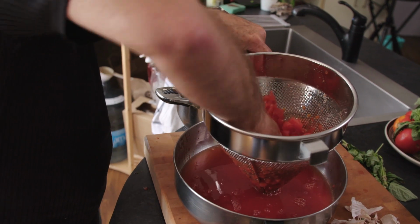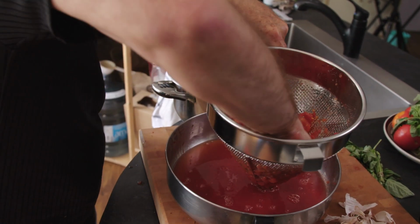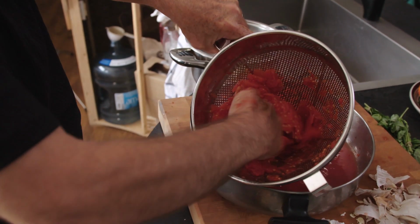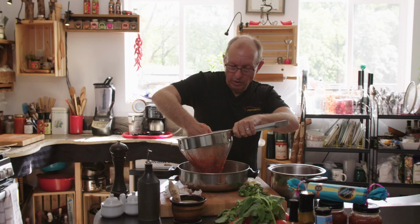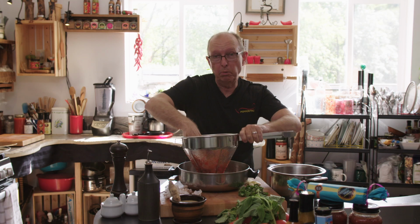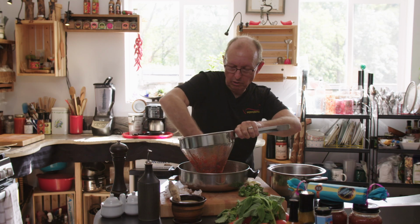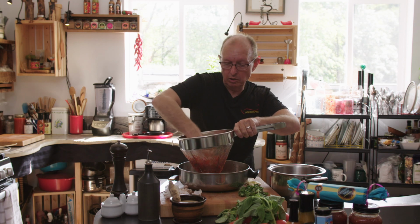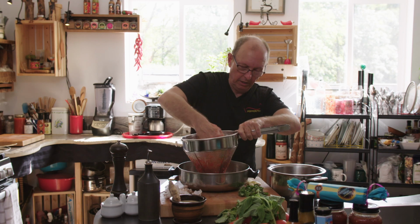Just keep pushing them through, moving them around, crushing them up. Okay, so we're just crushing this, pushing it through the sieve. Here, it's easier like this. Just push it through. As you do this, I know some people don't like using their hands in cooking. So if you're one of them, you'll be using a spatula to do all this. I don't mind touching my food.